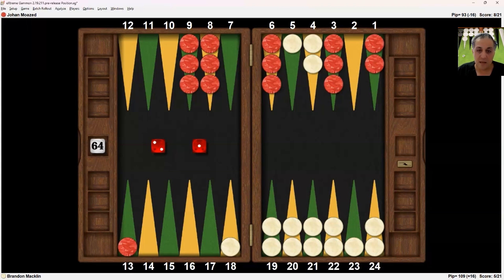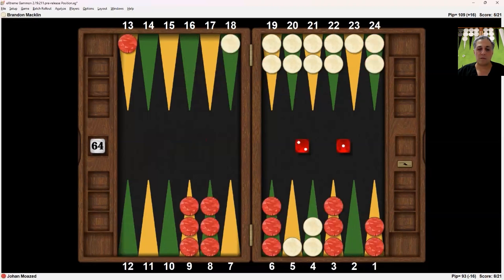This is the position, how it was shown in the original video, and here I've turned it around to make it easier to see. So the cube is in the middle, and red has a 2-1 to play. So think about how you would play the 2-1. Pause the video if necessary, and we'll look at the analysis in just a moment.